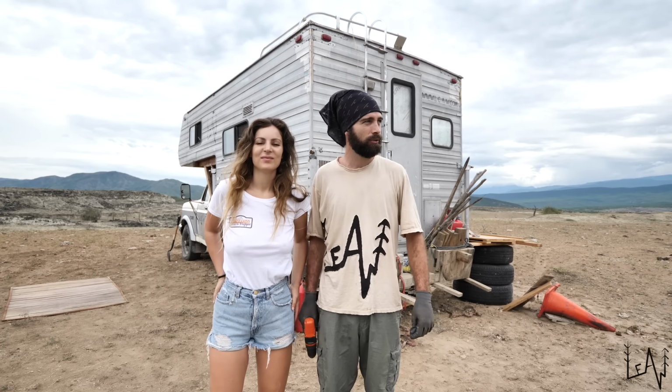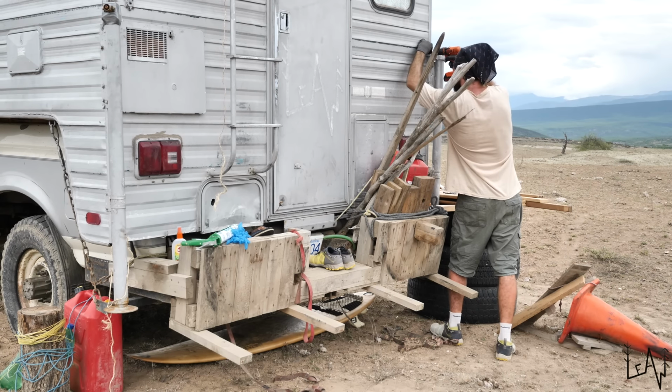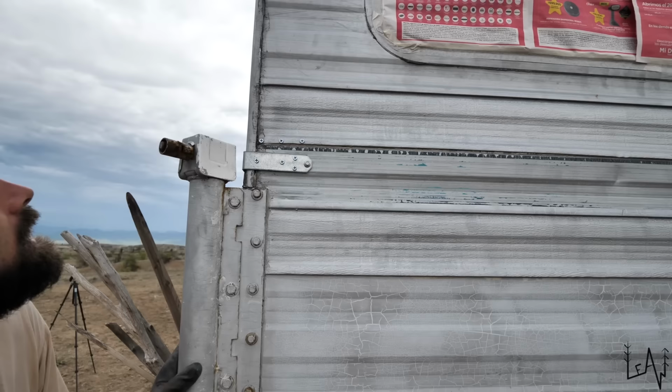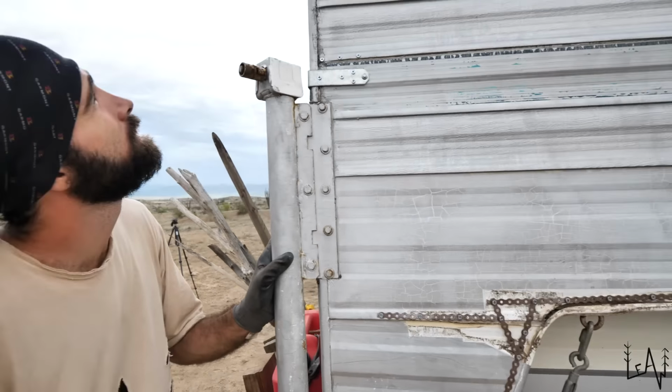Day number 2. Today we woke up really early in the morning, about 5:30, to avoid the really hard sun. 1, 2, 3, and 4. Yeah, this side was really bad, and now it's time to start putting the silicone.